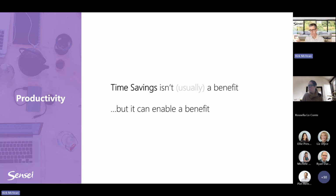Maybe with that 5,000 hours, we're going to introduce a new product. We have enough time, we have enough headcount to now introduce a new product. Your benefit is the revenue you earn from that product. So you have to follow the bouncing ball a little bit more to figure out where the benefit is. Just a thought on productivity.